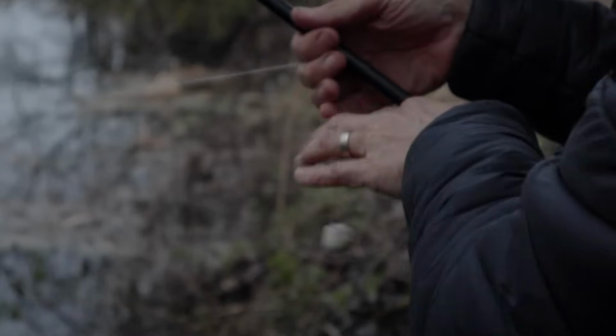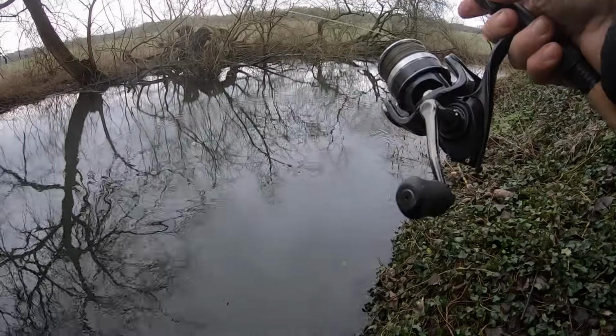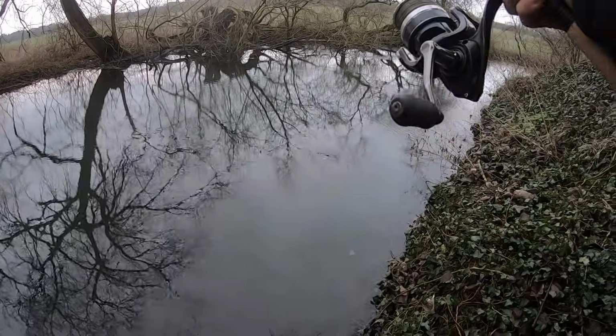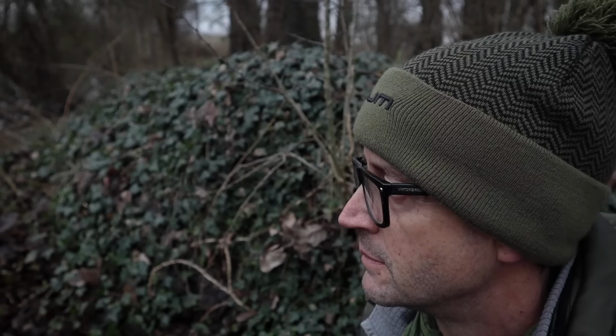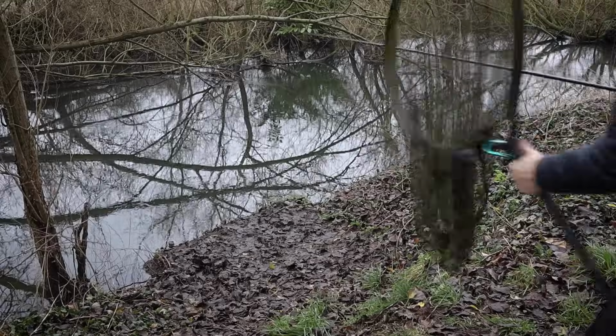All these swims look so chubby. They look perfect. Just wish someone would tell the chub. Right, yet another swim. It's done about 15 or 20 swims now, I would say. Again, this one looks good.